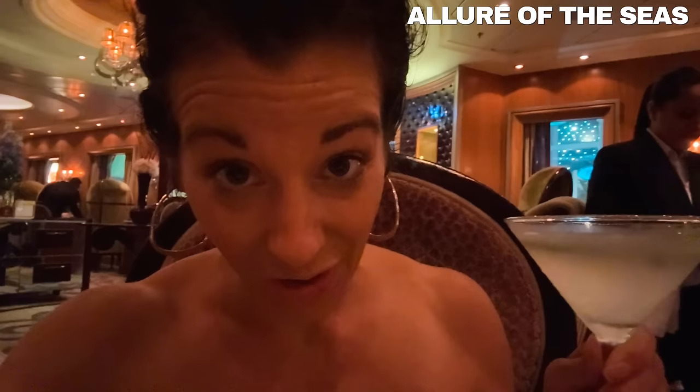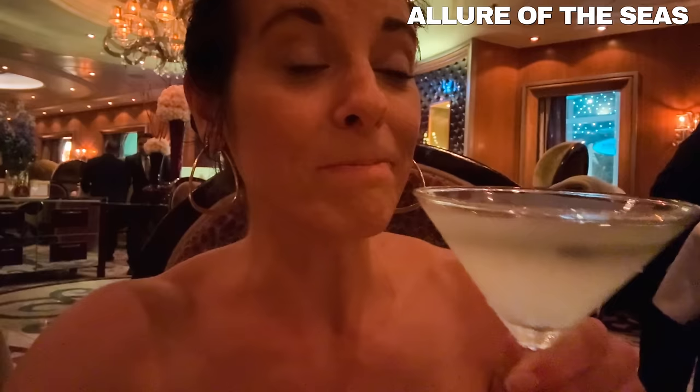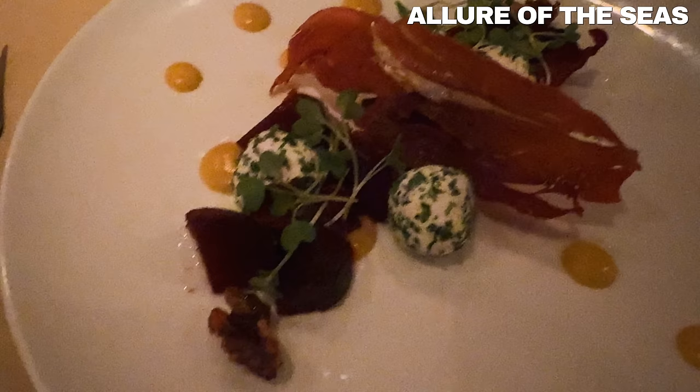First things first, 150 Central's signature cocktail, which is the Urban Garden Martini, fresh with lemongrass and cucumber. Refreshing. When I say we, it's me and you. Like, we're doing this together, guys. All right? So let's take a peek at the menu. My starter is here. I ordered the beach salad with goat cheese and crispy prosciutto.